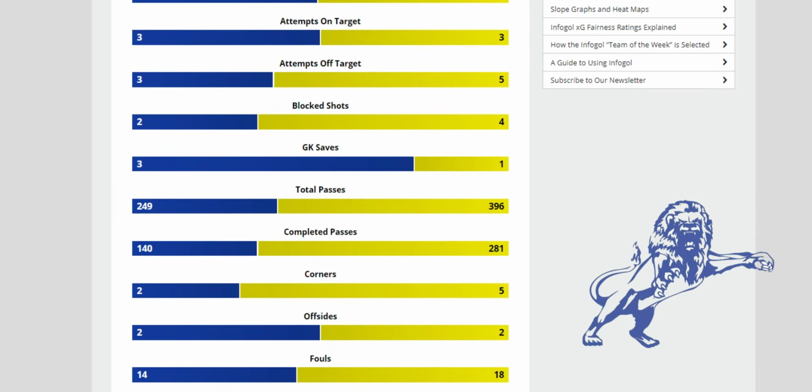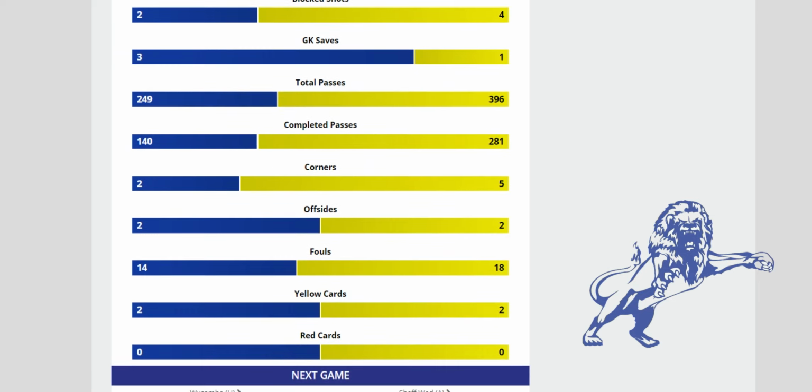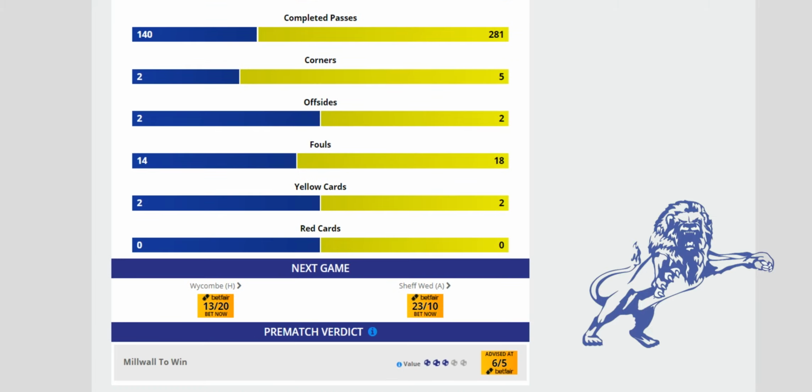Total passes 249, really low. That is really low, to 396. And completed passes 140 to 281. Corners just 2 for us and 5 for them. Offsides 2-2, fouls 14 to 18, yellow cards 2 to 2.